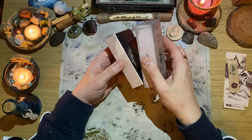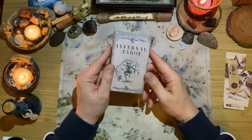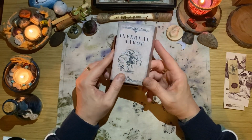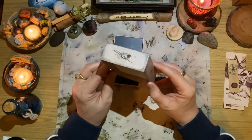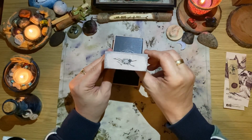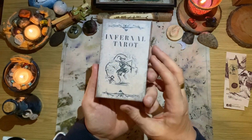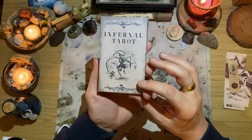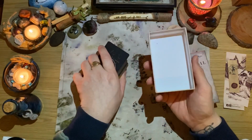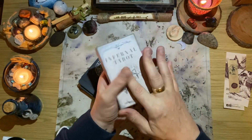So it is a nice sturdy 2-part box. The creator is Eric Pollitt, and he's actually in the UK, so he's a British tarot maker. I'm loving the little designs around the edges of the box. Love this cover. So yeah, I'm excited to have a look. So really nice and sturdy. I really like these 2-part boxes.